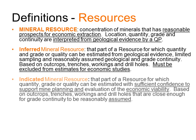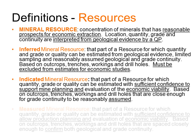The next one up from that is the indicated mineral resource, which is that part of a resource for which quantity, grade, or quality can be estimated with sufficient confidence to support mine planning and evaluation of the economic viability. It's based on outcrops, trenches, workings, and drill holes that are close enough for grade continuity to be reasonably assumed.